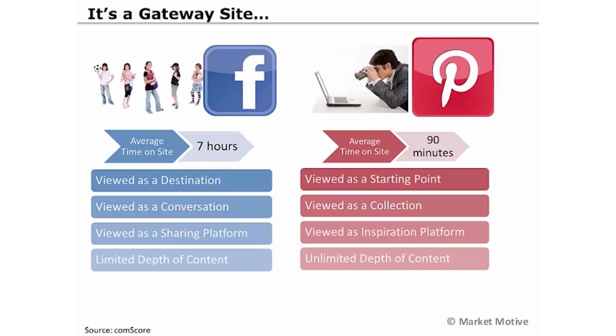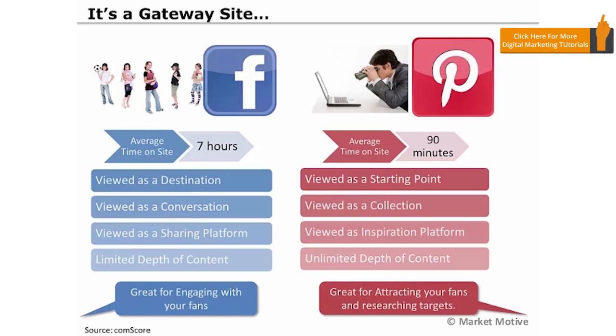Again, the same way that you might go to Google 20 times a day, but not spend more than 10 or 15 minutes total during the day on the site because you're using the site to get yourself to another location. So where Facebook becomes that place where you're engaging with your fans, Pinterest is the place where you're attracting your fans, researching them and what their likes and what their interests are.